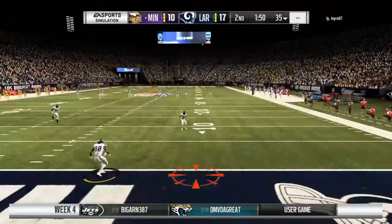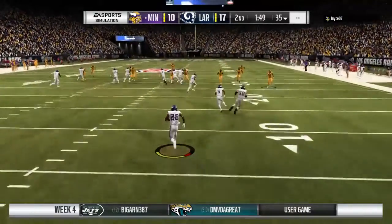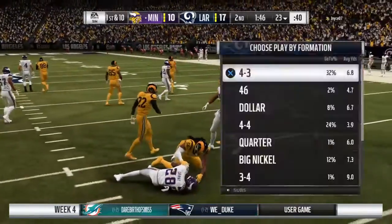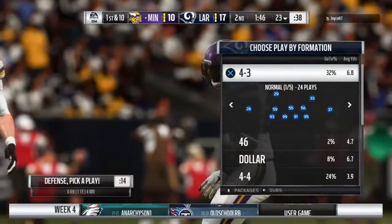So you console yourself on defense by saying you did your job, right? If they go 13 plays, you only give up a field goal, you did a nice job there. But here's the other part. 13 plays, you don't force any mistakes, you don't take the ball away. Maybe that's the way they should look at it. And now out comes Minnesota.